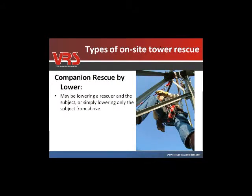Okay, various types, obviously, and there's a million different ways to skin this cat, but I'll just touch on a few of the really basics. Whatever pre-rigged system that these guys have on site that they're using should be able to do more than just one kind of rescue. That's the goal. One of the better options will be lowering the rescuer to the subject, attaching them, and then sending them both down. Or if you're lucky enough to be able to access the person with the carabiner and get them clipped in effectively, you can just lower the rope to them and then lower them down, depending on the situation.